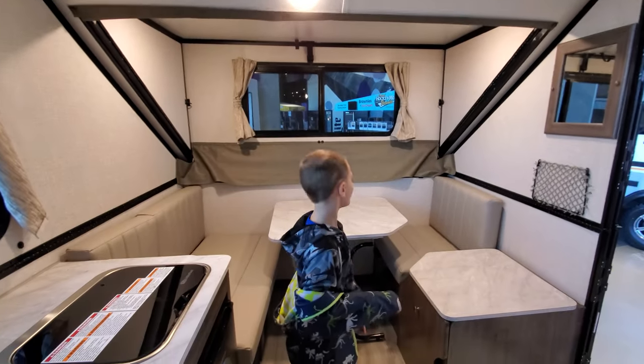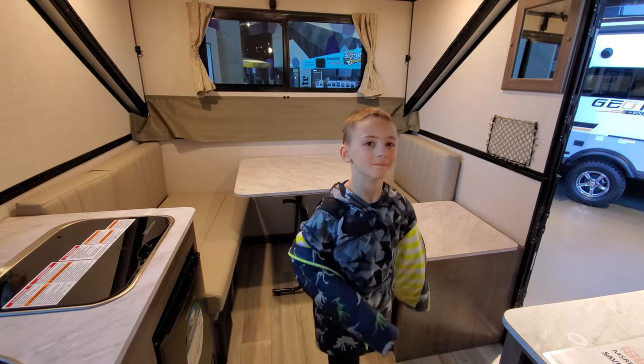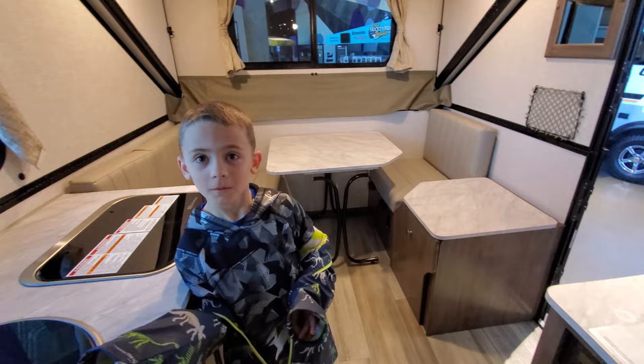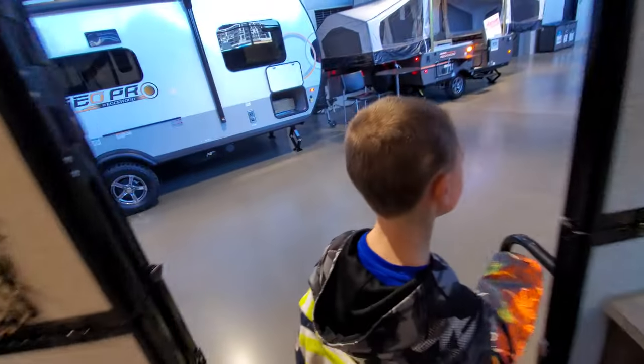This one is meant for boys. Why? Because it has no bathroom. Should we see the other one that has a bathroom? Yeah. Okay, let's go. It's not really a bathroom, but show it to me.